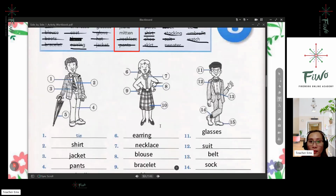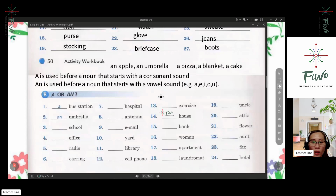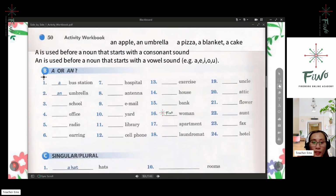Okay, so we're done. So we're done answering letter A. What's the word? Good job. So here in letter B, you have to answer a or an. A or an. Okay, so let's have a quick review.